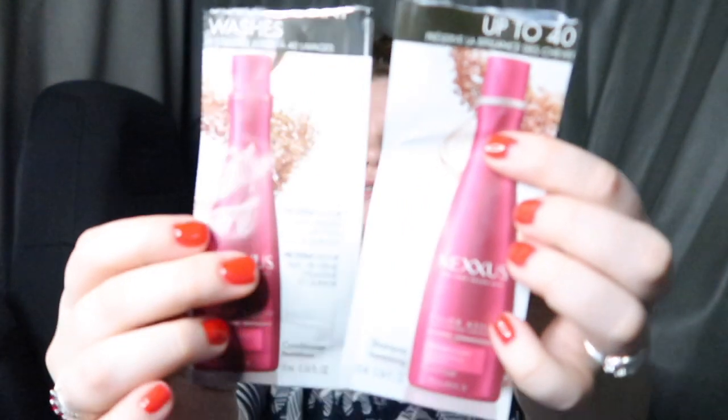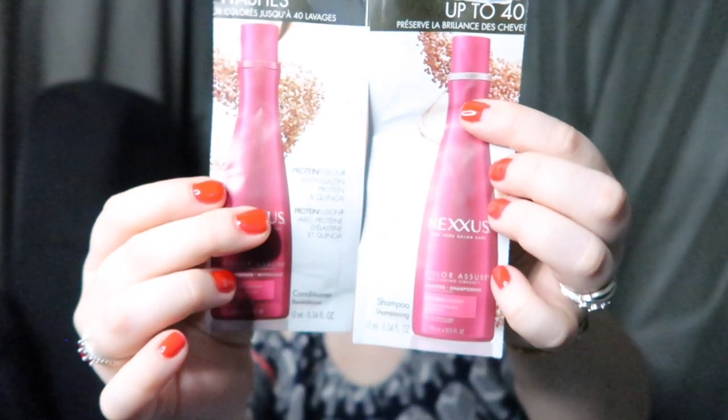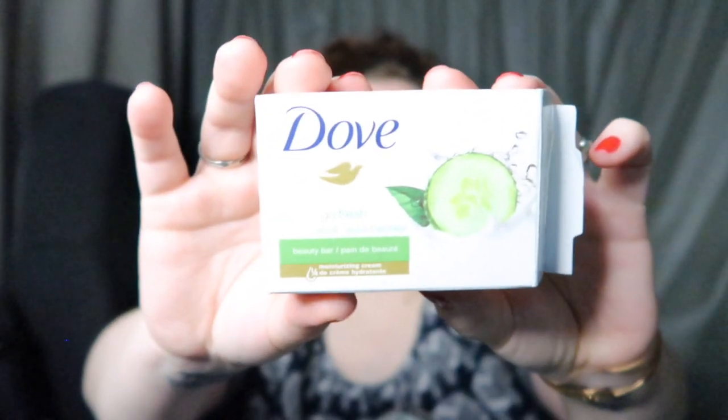I've had these things for well over a year or two, and I'm just now getting around to using them. They smell good, worked perfectly fine. I didn't go through this completely, but I did keep the box to talk about it. This is the Dove Go Fresh cool body soap, bar soap, whatever.